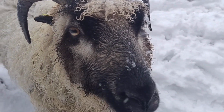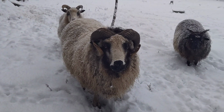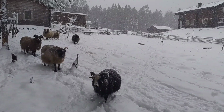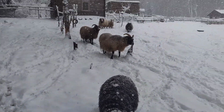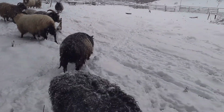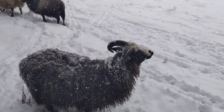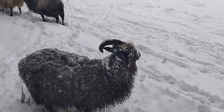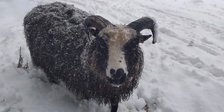Inga is always ready for cuddling. Our new little ram is sneaking around and starting to smell something good. So he will take over the job for Bruse next year.